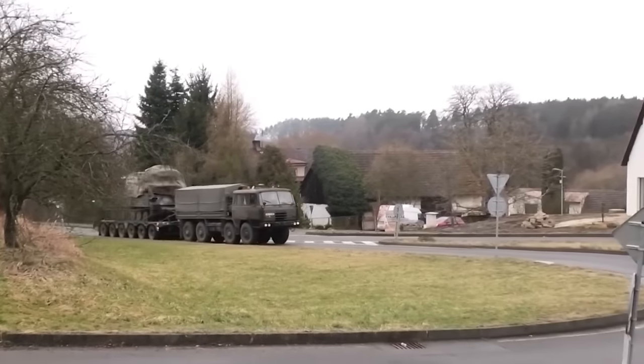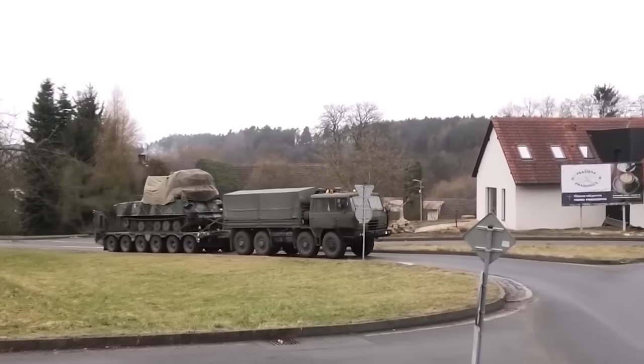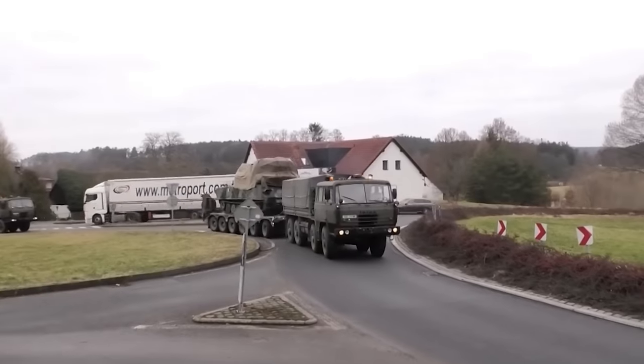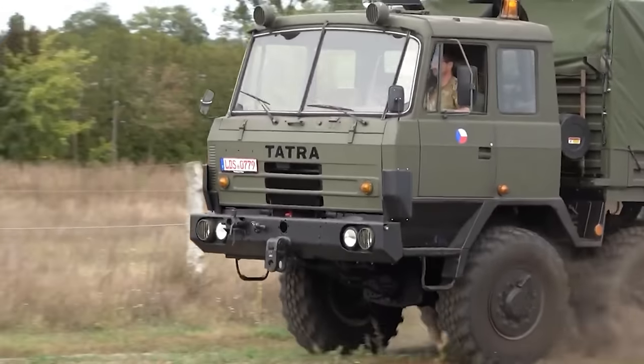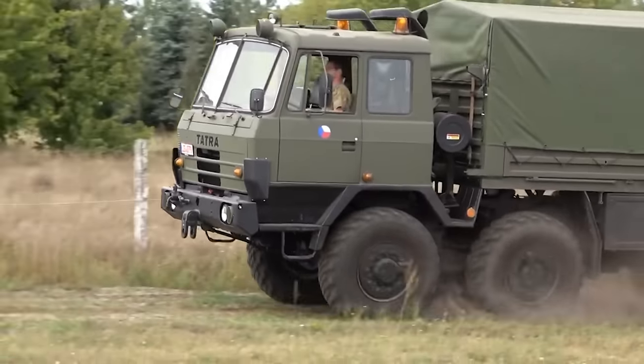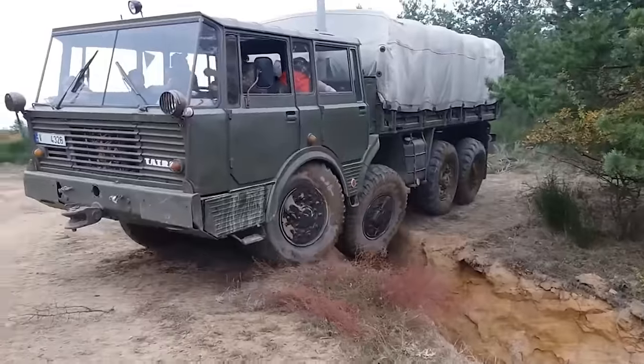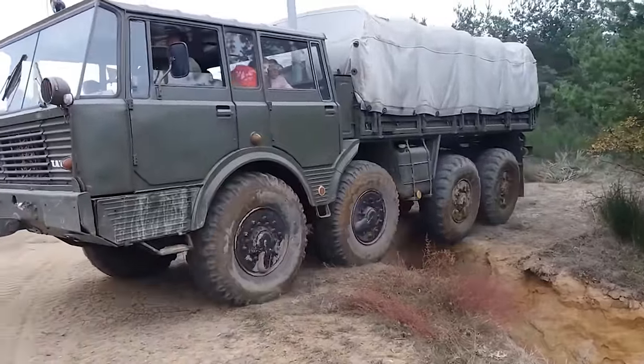From military operations requiring troop transport and heavy equipment towing to demanding rescue missions in remote or hazardous environments, the Kolos proves indispensable. Its robustness also makes it a vital asset in construction, excelling in road building, mining, and forestry.